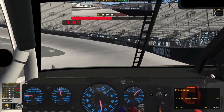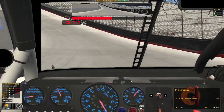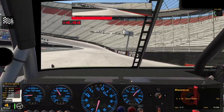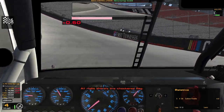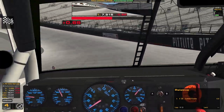Yeah, I should have put my all-time optimal in there. Kind of be more confident about how hard I was entering. But that's okay. We got a solid lap in that first lap. It should be okay. P5 there right now.